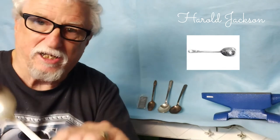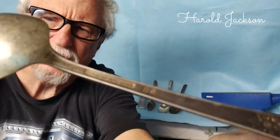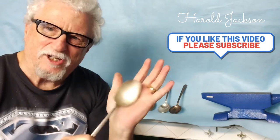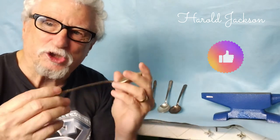I'm new at this, and I know a lot of you are new at this too. So I did find this Rogers Brothers silver, 1847 Rogers Brothers. I'm going to try again to show it to you on the camera here. See if you can see it. I don't know a whole lot about silverware. It's got a nice silver color to it, but it's not sterling silver.